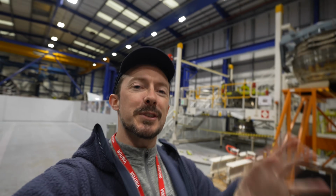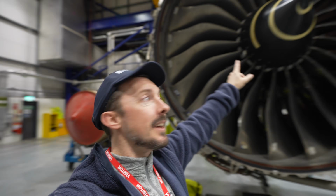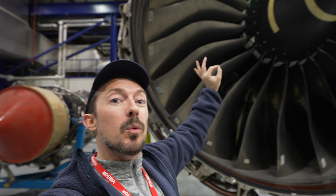Ready for some fun facts about these engines, and all of these I learned today. Okay, so first of all, Rolls-Royce is known for these spirally things on the spinner at the front. What I never knew before was where that line ends, that indicates where fan blade number 1 is. So that's really useful in the maintenance process.